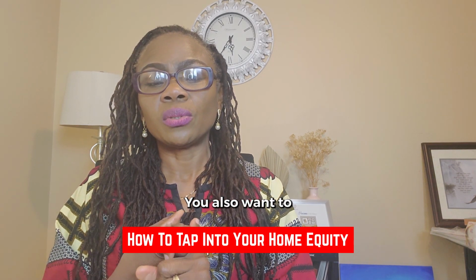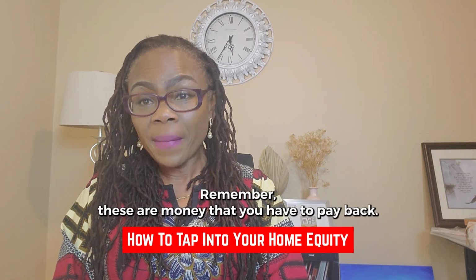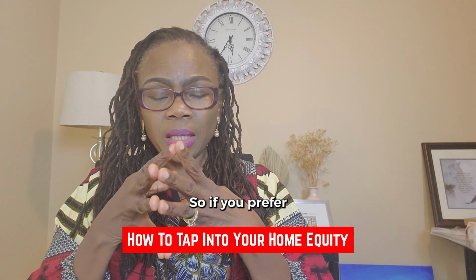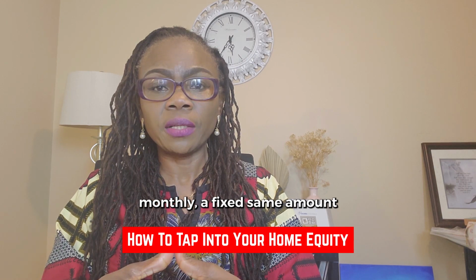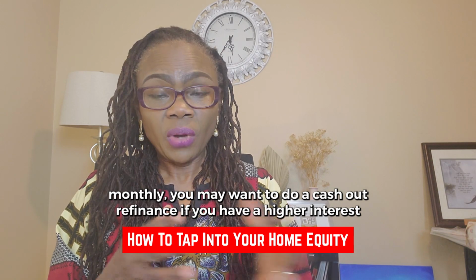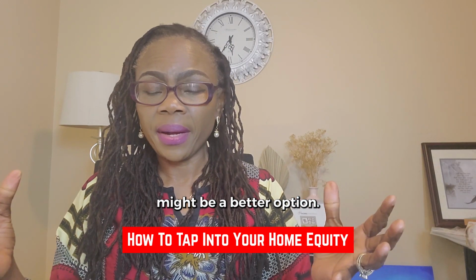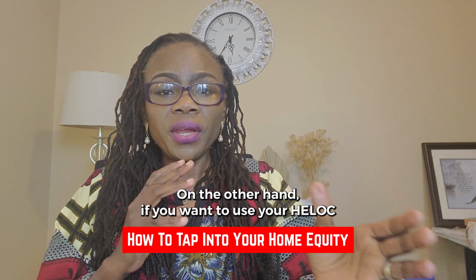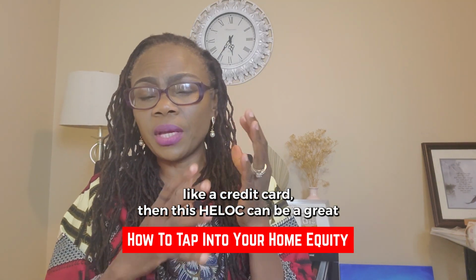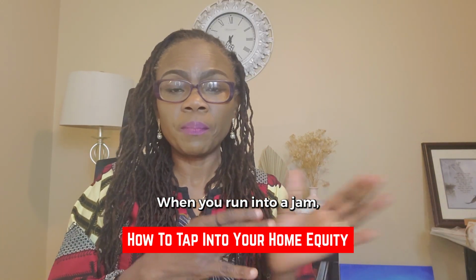You also want to look at what sort of payment schedule works better for your budget. Remember, this is money that you have to pay back. So if you prefer a fixed, same amount monthly, you may want to do a cash out refinance if you have a higher interest rate, or a home equity loan might be a better option. On the other hand, if you want to use your HELOC like a credit card, then a HELOC can be a great line of credit when you run into a jam.